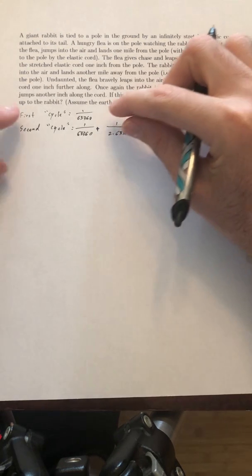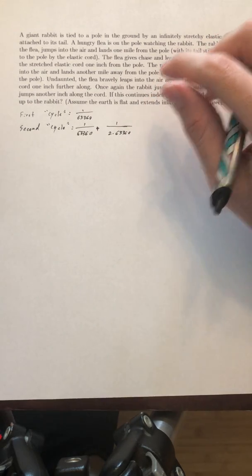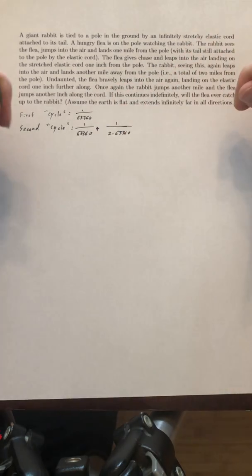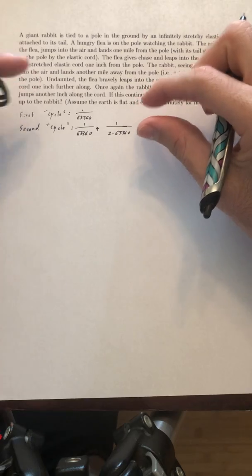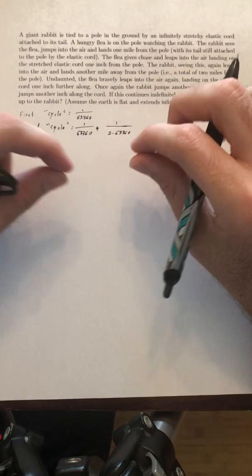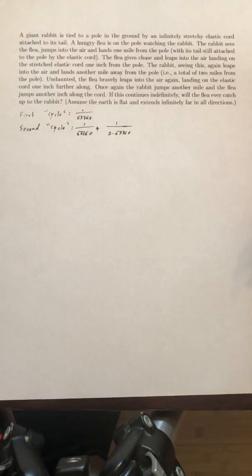So he's not going to travel another 1/63360 along the total proportion of the rubber band, but he's going to travel half of that because the rubber band has doubled from its original starting length, whatever length that was. Okay? So that's why there's this 2 right here, because the rubber band has stretched by a factor of 2, so he will only travel half that, right? It's inversely proportional.